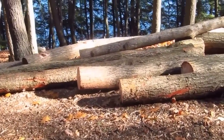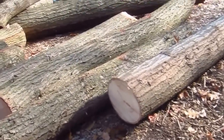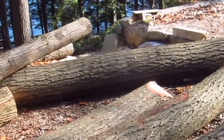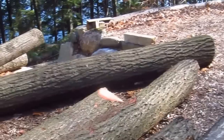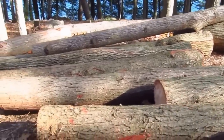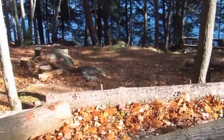And let me show you the logs that were cut up. All right, so here's all the logs. Some of these are pretty big. That one right here, right in the center of the frame, is about 10 feet long, and it's a big piece of poplar. I don't know how much that weighs. It's got to be 800 pounds or so. Some of these are a little smaller, but they all came from down here, in that area right there.